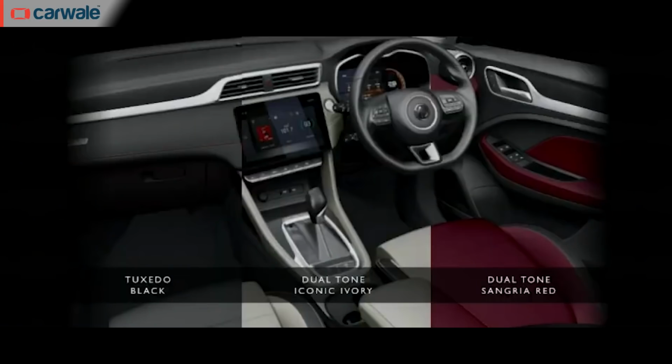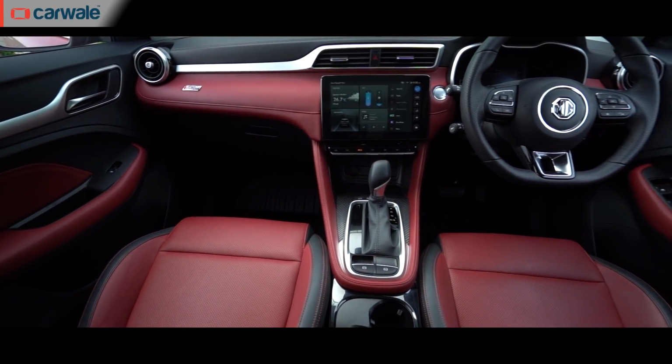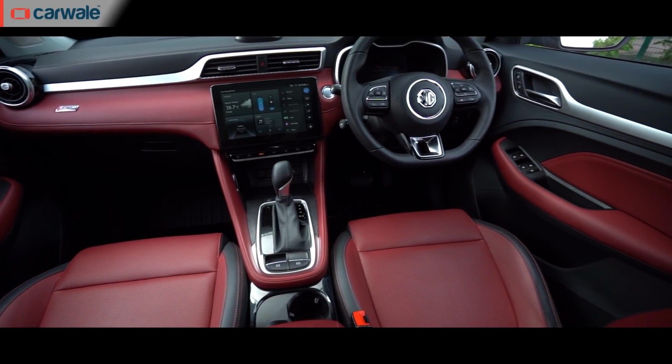On the inside, the Astor's modern design continues to impress with a dual-tone cabin. There are 3 color combinations to choose from, which are Tuxedo Black, Iconic Ivory and our favorite Sangria Red. This color combination, with the quality of materials used, makes the Astor's cabin feel much more premium.